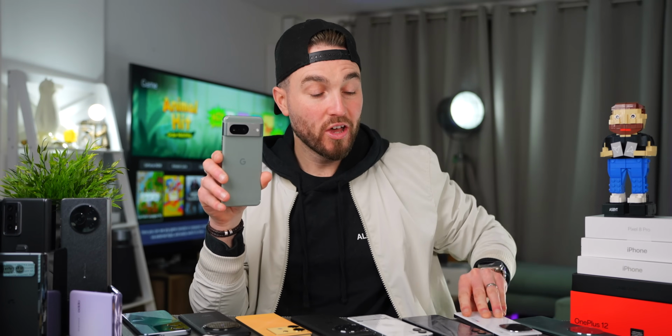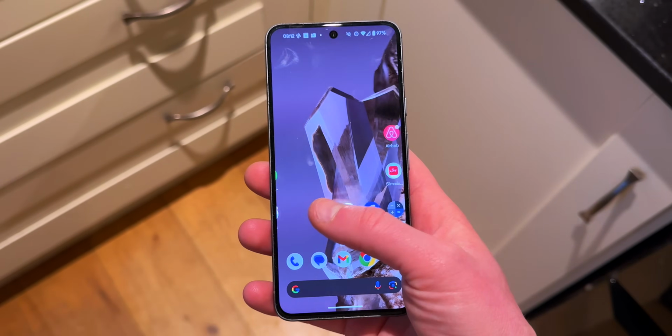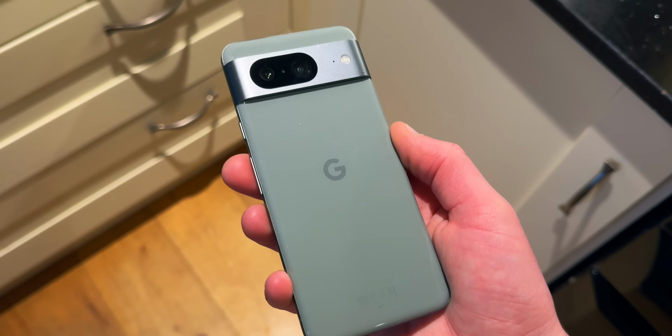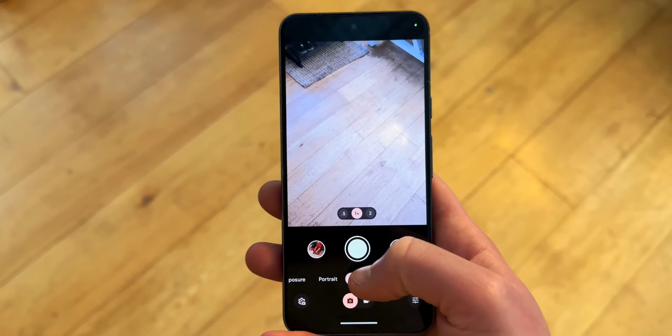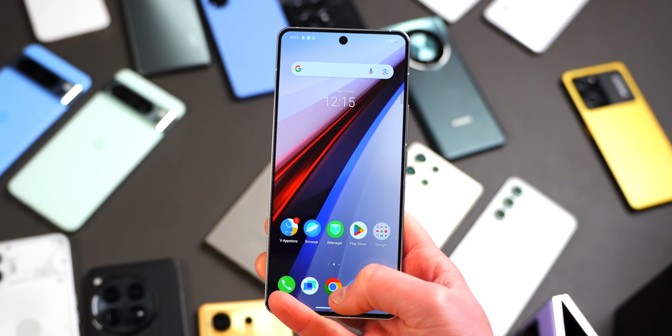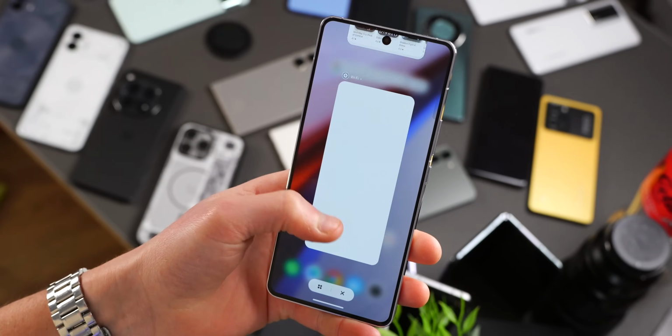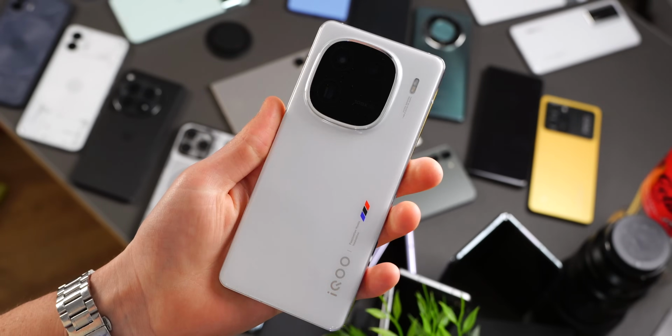Enter the Google Pixel 8, the iQOO 12, and the Xiaomi 13T. The Pixel 8 gives you stock Android and a very simple yet effective camera. Great for portraits, social media ready images and video, it's up there. But the iQOO 12, with its flagship Snapdragon 8 Gen 3, is a monster for the price. It also looks super slick with its partnership with BMW aiding that racy design.